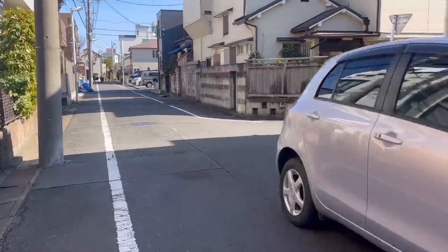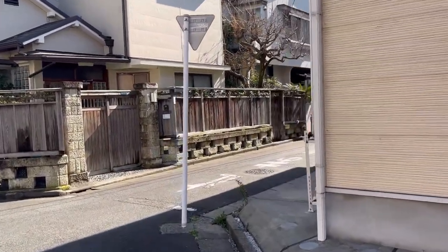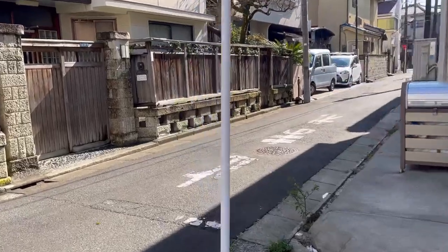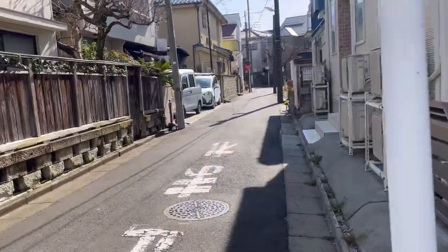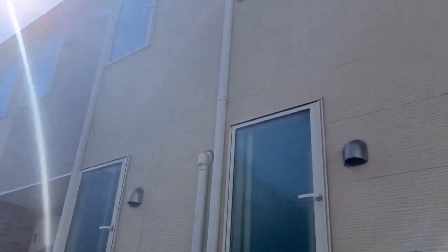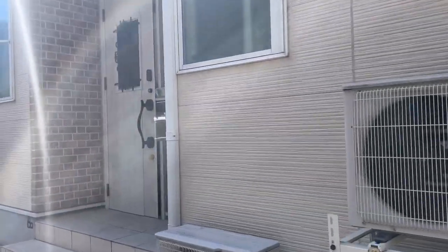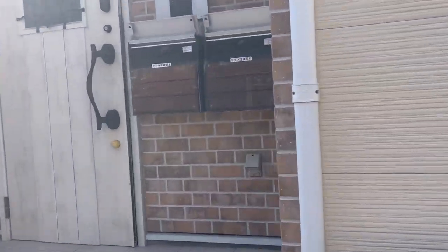So in this vlog I will show you my $290 shared apartment here in Tokyo. Yeah, let's get to it. So this is basically the building, which is a two-story, and when you walk to the front door, this is the mailbox.